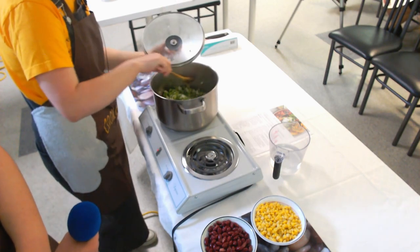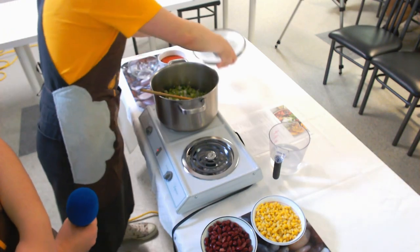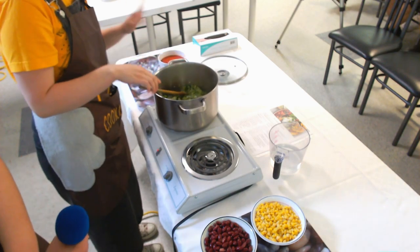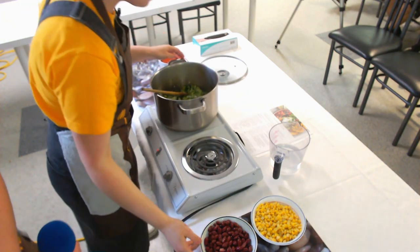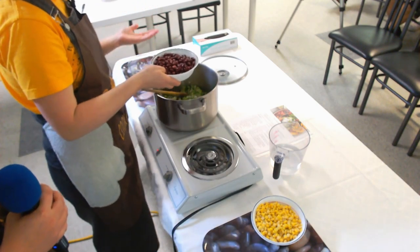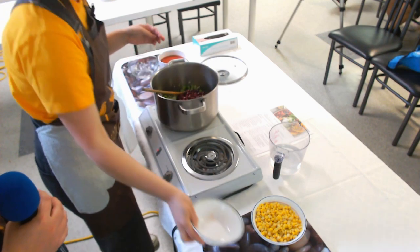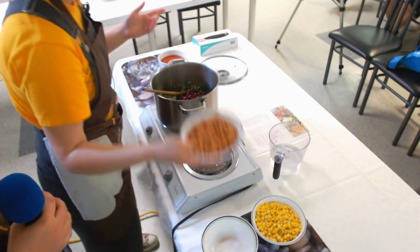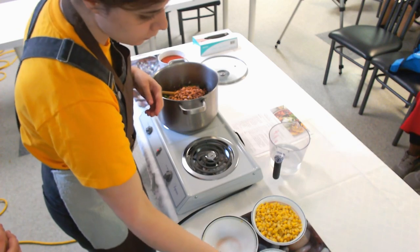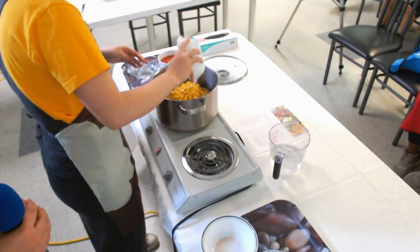Okay, so for time's sake, we're just gonna add everything on. Normally you want to saute this until the vegetables are pretty soft, but we're just gonna go ahead and add the rest of the ingredients. So now we're going to add 1 15-ounce can, or about 1.5 cups of the red kidney beans. And we're gonna add the same quantity for the pinto beans. And next, we have about 1 cup of canned corn.